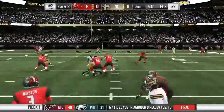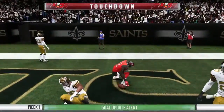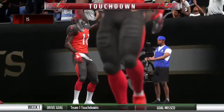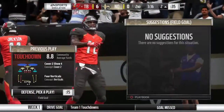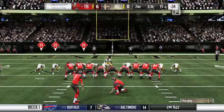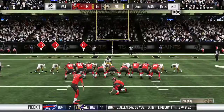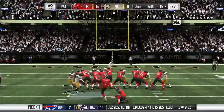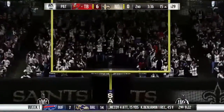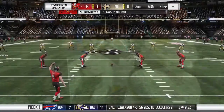Winston from the gun on 3rd down. And he's got it. Caught in the end zone. Touchdown, Tampa Bay. In for the score. And the Bucs are able to strike for 6. And that's exactly what you're supposed to do with good field position. You make the other side pay when you don't have far to go for the score. Extra point up and good by Catanzaro. And it's now a 7-0 game.